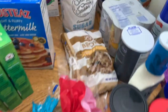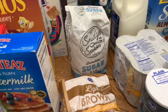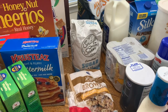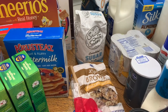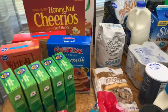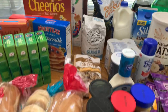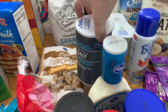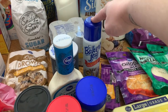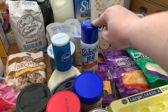We were running low on brown sugar and sugar, so I picked 1 of those each. And I know this week's pantry stock up item was sugar, and I meant to pick up 2 bags and I totally forgot, but I also got other stuff this week, so I'm not too worried about it. We needed some salt. I picked up some cooking spray. I absolutely hate the Kroger brand cooking spray. I hate it. This was cheaper than the Pam, so I just picked it up.